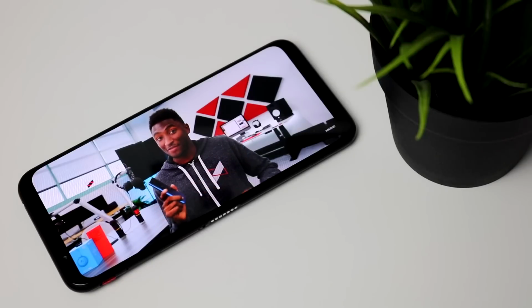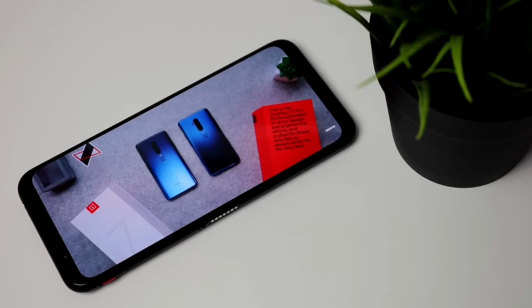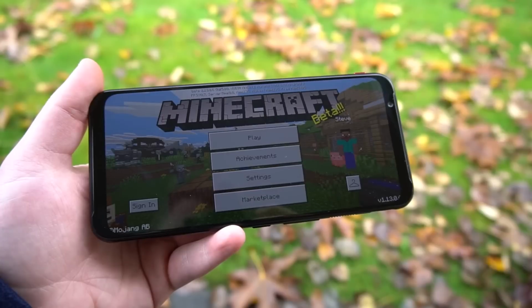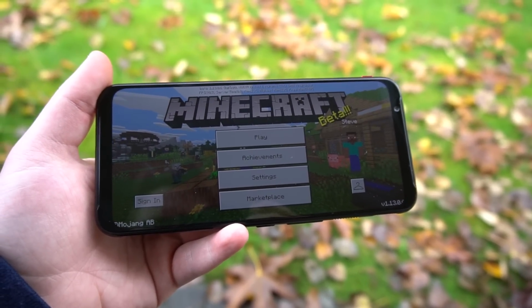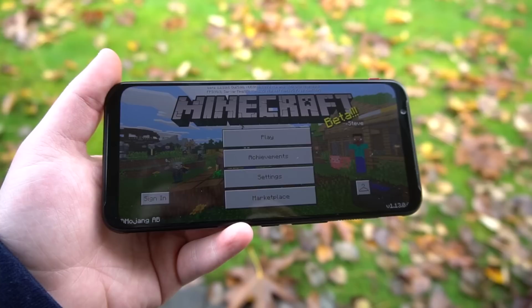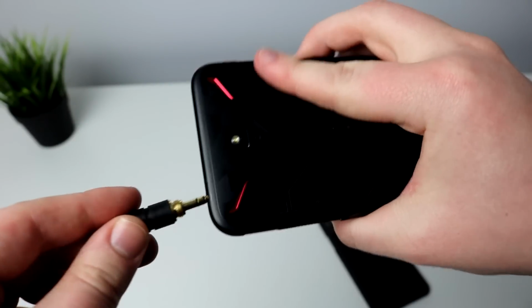Speaking of cut corners, the speakers are straight garbage. Considering this is supposed to be a gaming phone, I would expect the speakers to actually be okay, but they're not. It's not like the speakers are horrible. They are front facing and stereo, so you should in theory get good sound, but you just kind of don't, at least in comparison to better flagships. They do get quite loud, but they just don't sound quite as good as I wish they did. And on a gaming phone, you'd think you'd have better speakers, so definitely not a deal breaker by any means, but still not great. And of course, we have the headphone jack, which is pretty awesome.